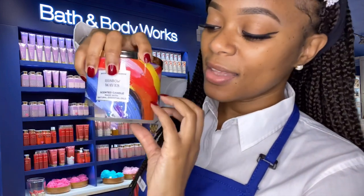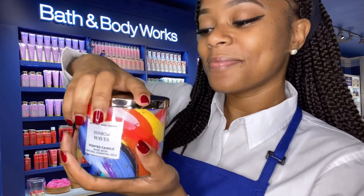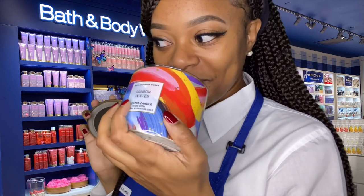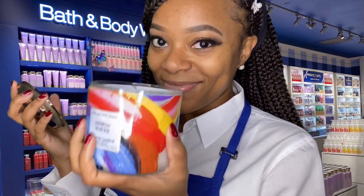Here's another scented candle. This one is called Rainbow Waves. It has different colors like the rainbow. Smell that one. It smells good, right? Kind of reminds me of fruit punch or fruits mixed together. Well, it's the rainbow, right? It has many colors, many flavors. It smells great.